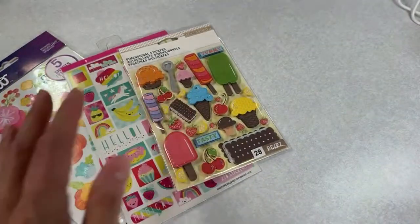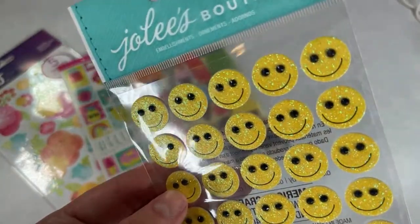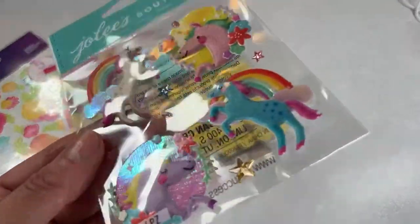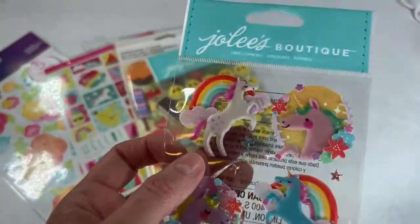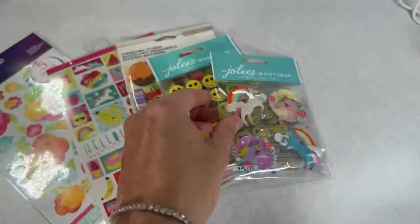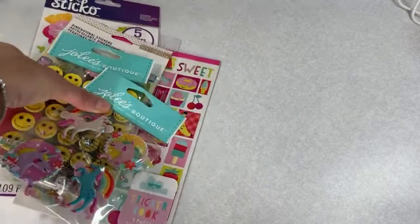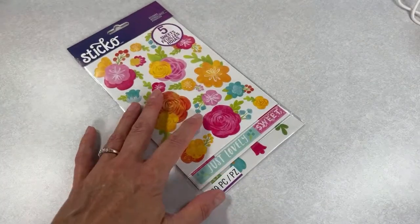And then this little one from Jolie's Boutique, the smiley face with the blingy, shiny black eyes, and the Jolie's Boutique 9-piece unicorn stickers. They are so pretty with the flowers. Then we have a bunch of pretty stars that are also stickers. That is a little $10 bundle. And then I have one other $10 bundle, and then we'll take a look at the purses. Okay, so that one's available for $10. And then we also have this one available for $10. This one also includes the American Crafts Sticko bundle of 109 stickers.